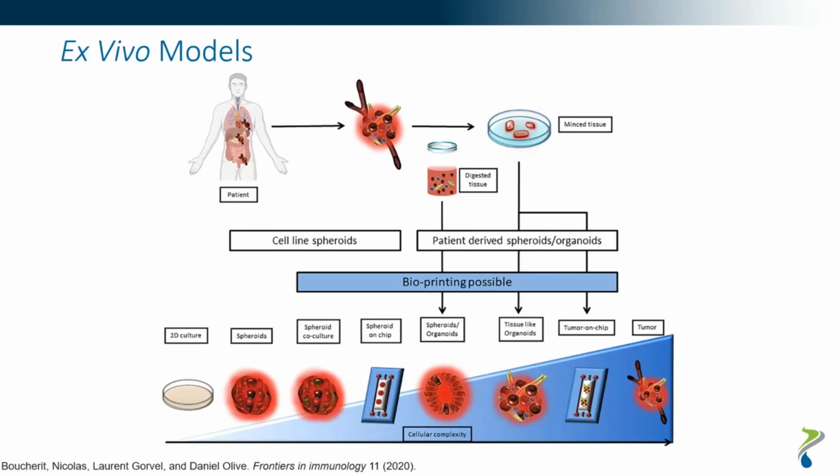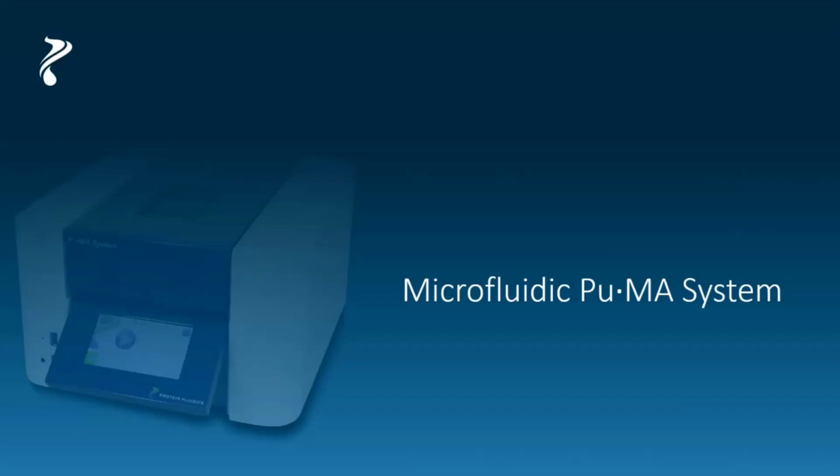And then utilizing 3D cultures with standard cell analysis methods, which were originally developed to support 2D culture, is not that trivial and can be quite challenging. And so therefore, at Protein Fluidics, we have a great team who puts lots of effort into development of our microfluidic Puma system, the technology that helps scientists to overcome these difficulties and to support them in all variety of their 3D cell-based applications.